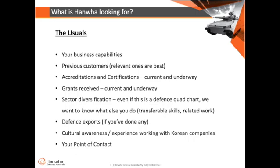Grants that you've received or that are underway. If Defence has given you money for a new robotic welder, tell us. Because as much as we can demonstrate to the customer that someone is getting a return on their investment, we want to. That's what the grant programs are for.